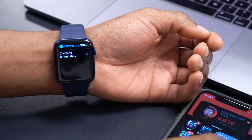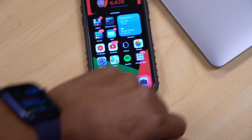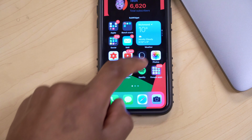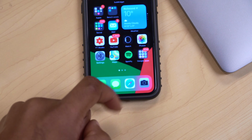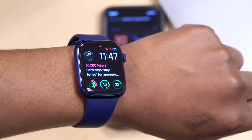When it comes to some of the issues or bugs that I've been experiencing, I had one issue where I was trying to synchronize my Apple Watch to my iPhone. However, it would not accept. It had a Wi-Fi and Bluetooth error. After multiple attempts, I was able to connect my device, and since then the error has not shown up. So that's the only bug that I found with this update, and besides that, I would say that this update is very smooth.